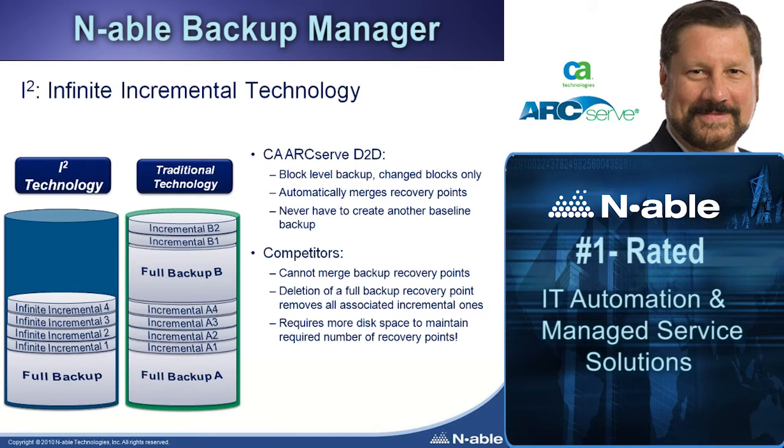As you can see in the chart on the left, CA ArcServe D2D was designed to use less disk space than traditional backup technologies. The traditional technologies cannot merge backup recovery points, resulting in the need to periodically perform a full backup. Deletion of a full backup is often required to free up disk space for new backups. But besides requiring administration intervention with this process, it also removes all the incremental recovery points along with the full backup, resulting in reduced recovery points should an outage occur. It will also inherently require more disk space to store your backups, resulting in greater storage costs.